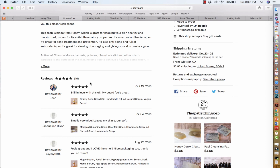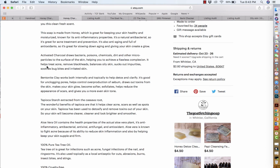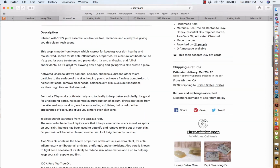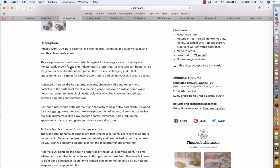So the size, the color, what it's made of, if it's natural, if it's organic, the shipping policy, the return policy, the shipping cost, anything that you think the customer might question you about, make sure that you include it in the listing description. I think you did a really good job with it.